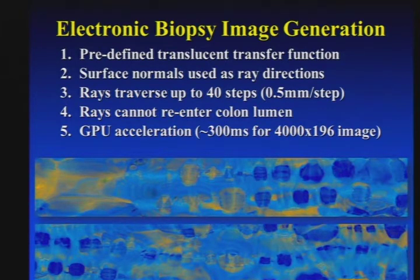Once we do that, we perform an electronic biopsy on the entire colon. This is, I believe, the rectal area and going forward, and this is still half of the colon. It's a very, very long organ. And we typically generate an image which is about 4,000 by 200 pixels. 4,000, very long, by 200. And we can generate it anywhere between 100 to 500 milliseconds on the GPU. So the entire colon can be volume rendered with that kind of speed. So you see most of the colon looks very benign. It's blue and green and yellow. And from time to time, we have areas that are a little bit brighter, and they are suspicious of being malignant.